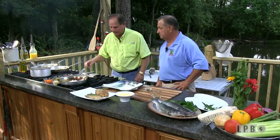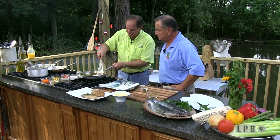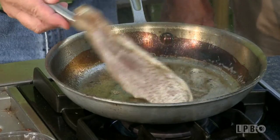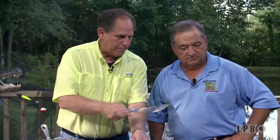And let me show you what happens to this fish when we flip this thing over here. Come on, fish, quit playing with me here. See the nice rich color? So it's not just little cubes of catfish deep fried in cornmeal, it's actually sauteed in a pan, keeping all those juices inside. You ready to plate it up?